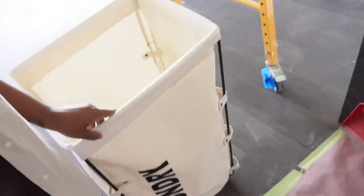So let's go put it in the laundry room. And it's on wheels, so this is just so freaking convenient. I should have bought more of them, honestly, but I feel like I'll be able to find more on Amazon if they happen to run out. Okay, where are we going to go with it? I'm hoping that it fits because I didn't even measure.